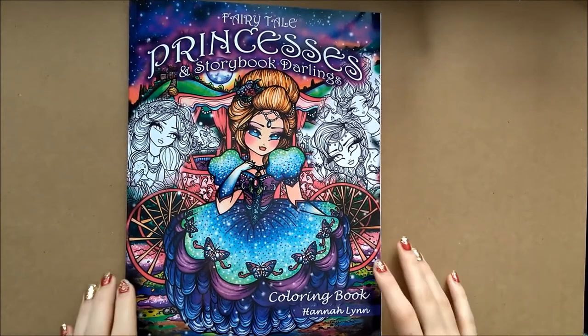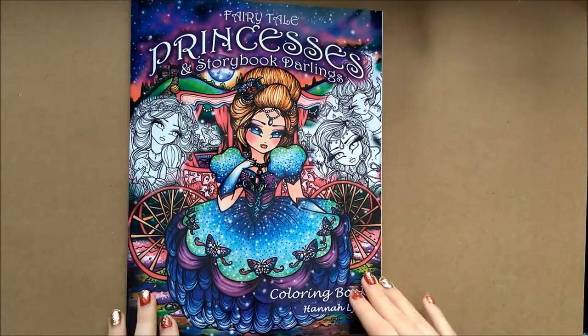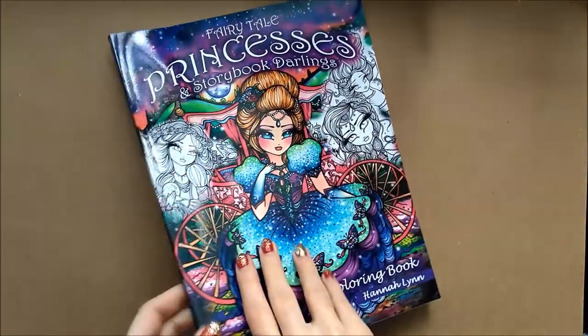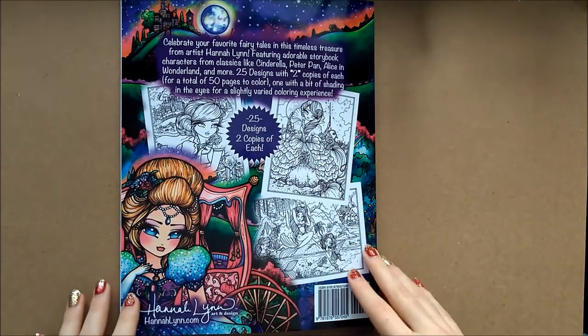This is The Fairy Tale Princesses and Storybook Darlings, and this is the latest in her self-published books. There are 25 gorgeous images based on princesses and fairy tales, and there are also two copies of each design, so that makes a total of 50 pages.